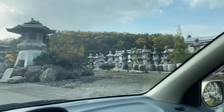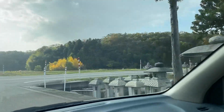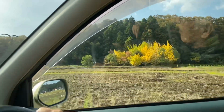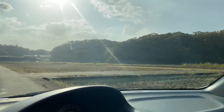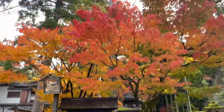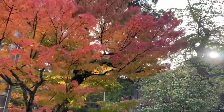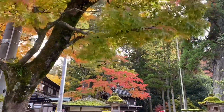So for today's video, we will go to one of the oldest and well-known temples here in Japan, and it was founded in the year 717. The temple has also been awarded a Michelin star for its beautiful scenery within its grounds. So if you want to see it, just keep on watching. In the year 2017, this temple marked 1,300 years since it was founded. I highly recommend visiting during autumn season. You will find out why.